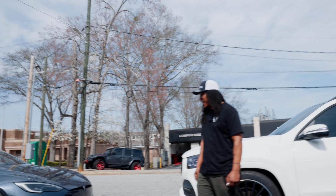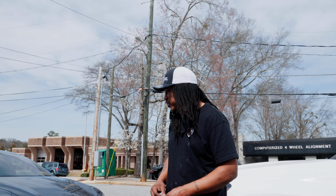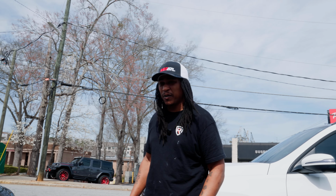This is probably about 9 hours worth of polish work, probably 2 hours worth of coating. Wheels were done in 2 days. Calipers took about a day and a half.